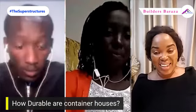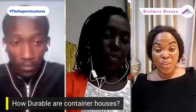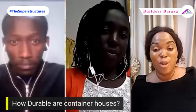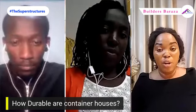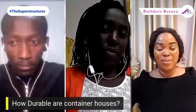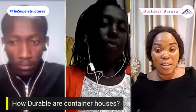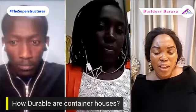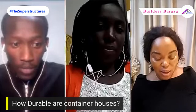Now, once you maintain it, it takes you another several years. And as Grace is saying, part of the value addition that they do is cladding. So depending on what you use to clad it, it can last longer, right? Cladding, guys, for people who don't understand the terminology, is when you use a different material to cover the exterior, so that it looks like a stone house, for instance, whereas really it is cotton steel.